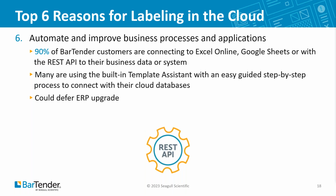And finally, at number 6, BarTender Cloud customers can automate and integrate with their business applications and data. We're seeing nearly all our customers, 90%, connecting to some sort of cloud database or doing a more in-depth integration with their ERP or WMS system. For customers with software programming resources, they can take advantage of our industry standard REST API. Other customers are taking advantage of our professional services team, or even professional services from our cloud certified partners. By being able to connect to cloud databases, some customers found that they could defer costly ERP upgrades for another year or two.